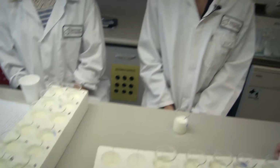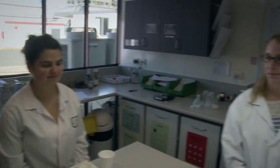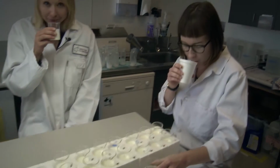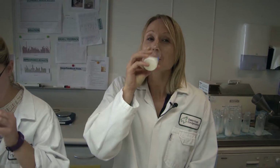We're in the sensory lab here at the Dairy Goat Cooperative, and the team are taste testing. They have a whole lot of samples of infant formula, and they are checking to make sure that there's consistency throughout entire batches. That's really important, but it is a very highly regulated food category, and we have a number of people here in our quality and product development functions who are dealing with that on a day-to-day basis.